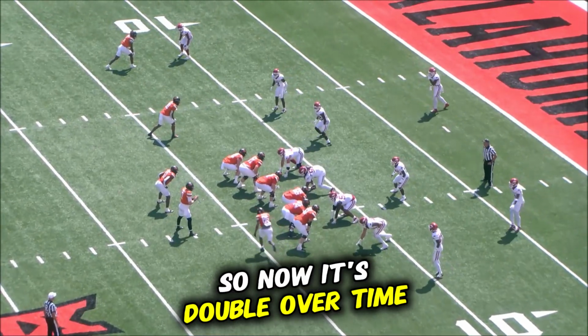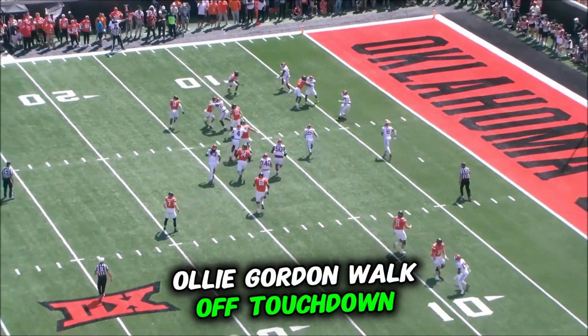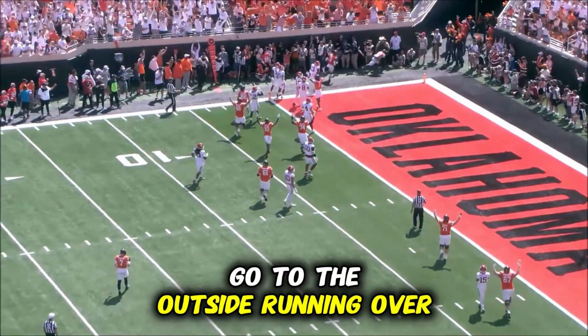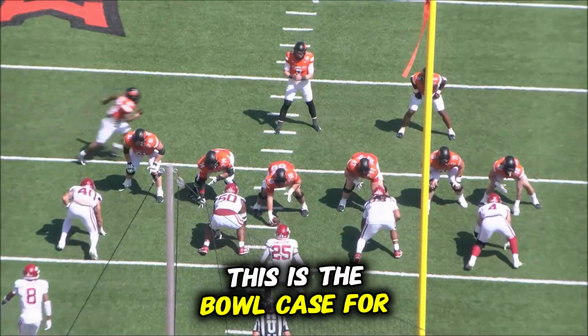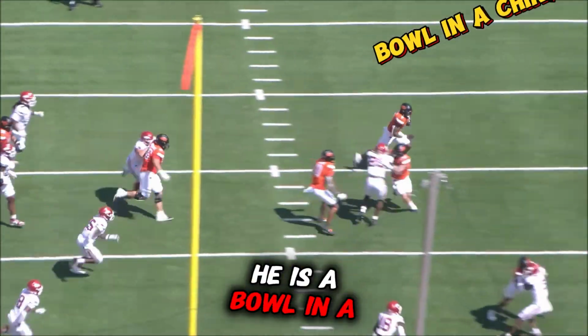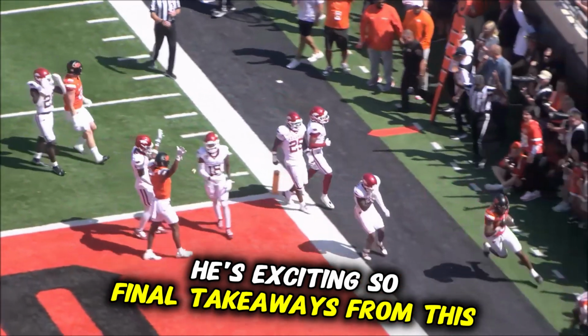So now it's double overtime. Ollie Gordon, walk-off touchdown. Go to the outside, running over his own blocker. This is the bull case for Ollie Gordon. He is a mess in the open field. He is a bull in a china shop. He's exciting.